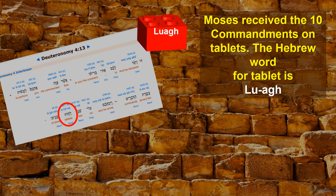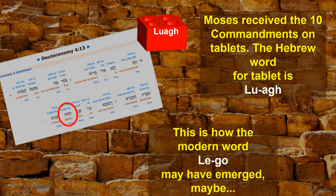Moses received the 10 Commandments on tablets. Now, the Hebrew word for tablets is luach. You can see it over there on Deuteronomy 14:3, right? Now, this is how the modern word Lego may have emerged. Maybe, could be. You never know. It's a theory.